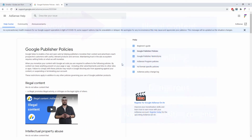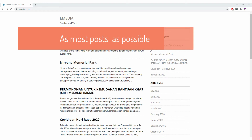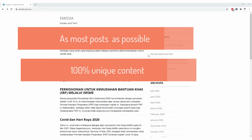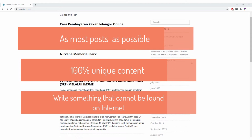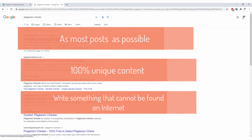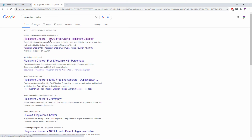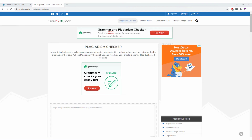After that, you should get your website ready. Now back to our website, you should get as many posts up as possible. These posts must be uniquely written and not copied from the internet. One good way to write totally unique content is to write something from your life experience that cannot be found on the internet. Take note, you should also use a plagiarism checker to check whether your content is really unique. So make sure it's 100% unique.